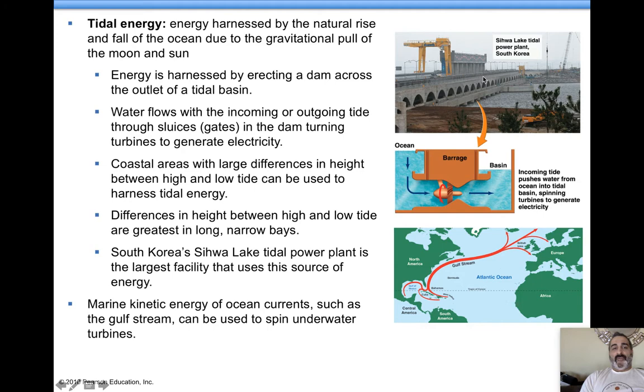Why a tidal basin? Well, certain areas, certain places have a greater difference between high and low tide, like long, narrow bays. So this would be like a long, narrow bay. You put a dam across it, and the water rises and falls as the day progresses. With the rising and the fall, you have barges below there, and inside there you have propellers, and you spin the propellers, you can create electricity that way.